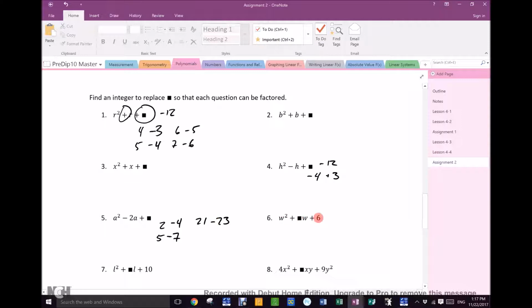This one, it has to multiply to 6. What are my only options? 3 and 2, so what would that make that? 5, or 1 and 6. What would that make that? 7. Could it be negative 3 and negative 2? Sure, so that would make that plus or minus 5. Could it be negative 1 and negative 6? So that would make that plus or minus 7.